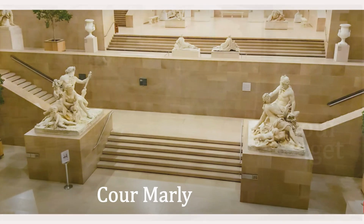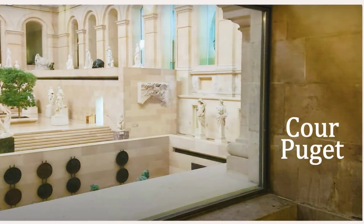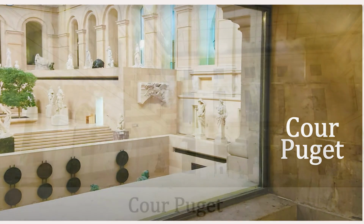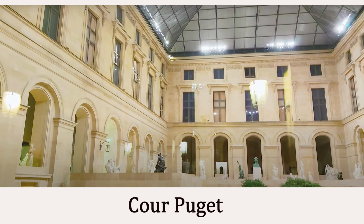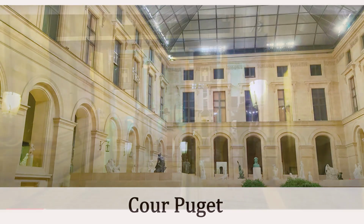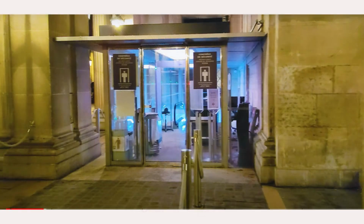of the Cour Marly and the Cour Puget. There is also a ticket office for the museum.